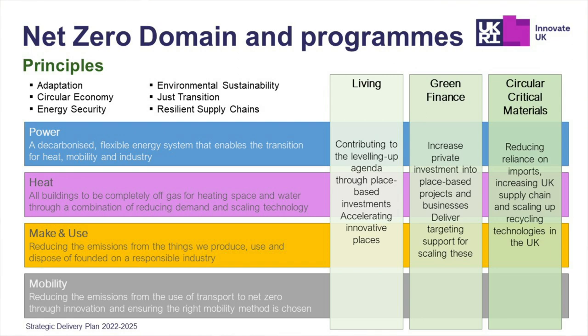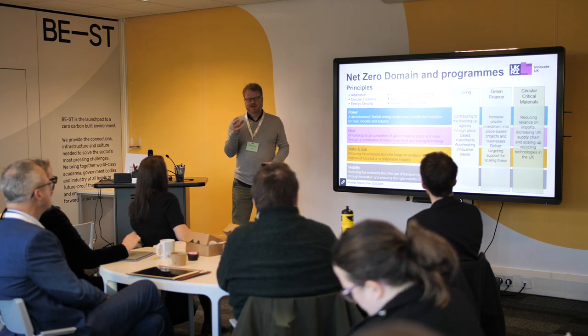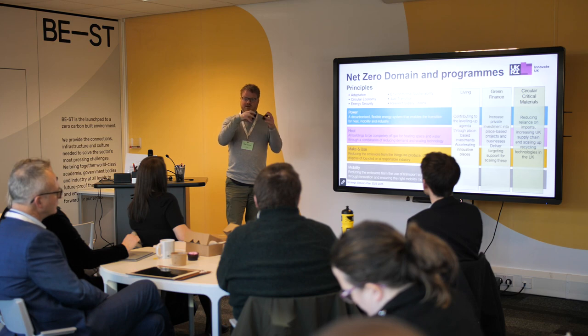And then the net zero living piece as well. I actually think it should be called net zero places, but you know, sometimes we're overwhelmed in these things. So net zero living is very much looking at a place-based approach. So we're pivoting again slightly from funding widgets and gadgets and technologies and all that kind of stuff in isolation. We're saying, okay, how does it fit in a place-based approach?